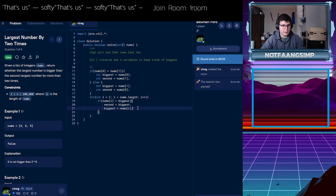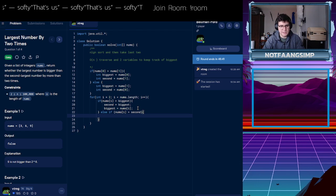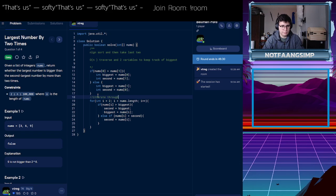And it's going to be very similar logic here. So then else if it's not bigger than the biggest, but it is bigger than second, we can just replace second with it. Second equals nums at i. So this should allow us to iterate through the entire array and in O of n find the 2 biggest.